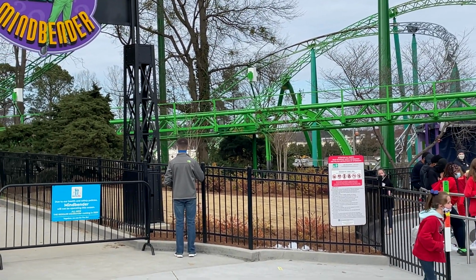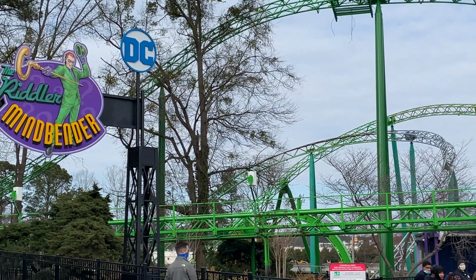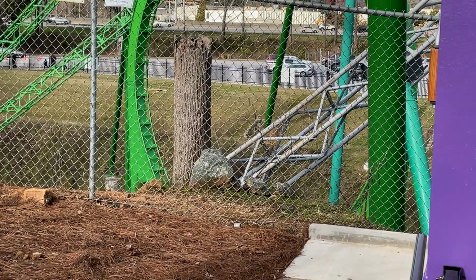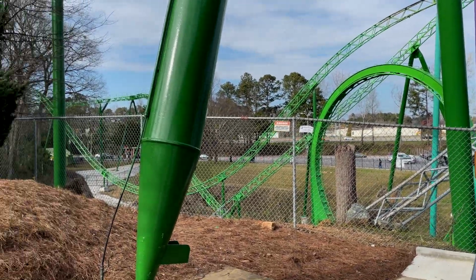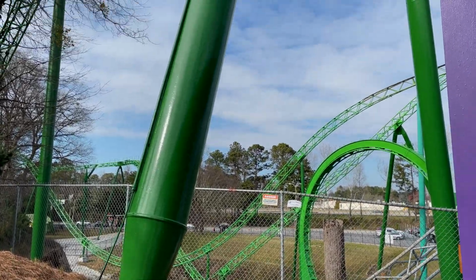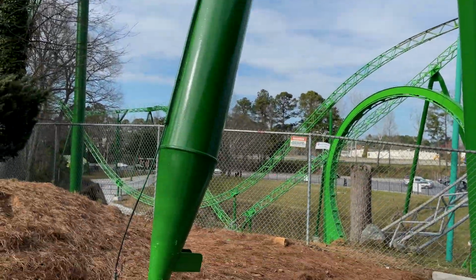Hopefully spring means sooner rather than later, but at least it looks like it's going to open this year, which is great news. Some more Mindbender video here. You never can get enough Mindbender. You can see the new track there that is gray. You can also see how the entire ride has been painted green. I think it was green, it was just repainted, and it looks oh so sharp. Very good.